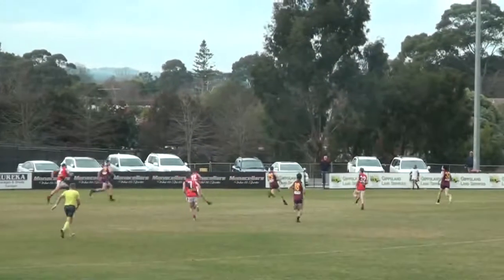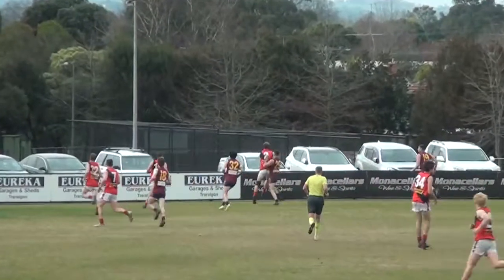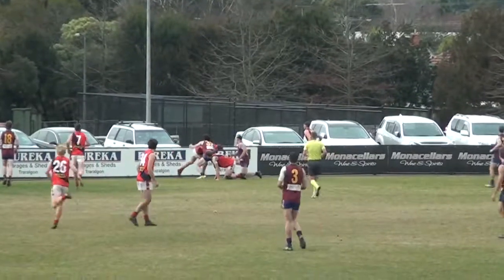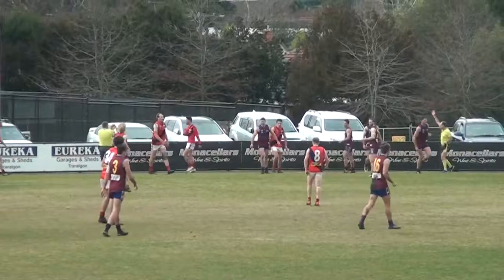They go inside forward 50 again. Farrell's the target, bounced over his head. Hamilton has to go back and retreat and win it. Goes close to the boundary line, kept in. Now they're under pressure. Tatnell tried to crash his way through, couldn't do so, was Hines as well.